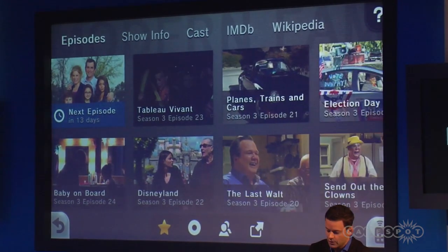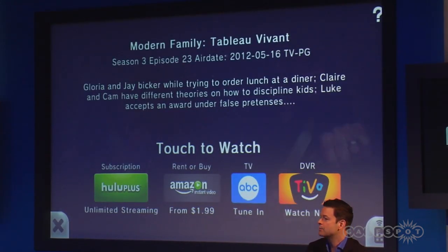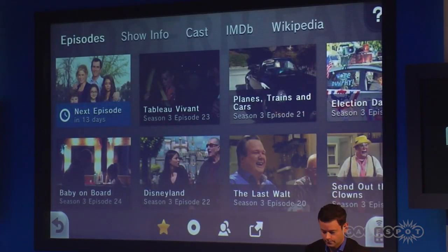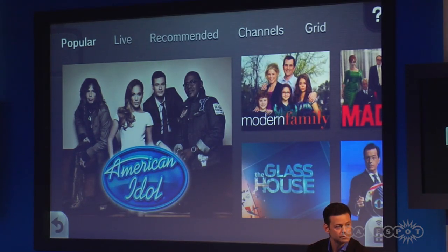When I find an episode that I want to watch, it's as simple as touching the episode. And then I'm going to be presented with my viewing options. Again, spanning video applications on the Wii U, what's recorded on your DVR, and what's on live TV. So really, here is the big innovation with Nintendo TV, bringing all of your services to one place for you to choose from your Netflix, from Hulu Plus, from all of the different services that you participate in, plus live TV. All brought together in one place, yeah.